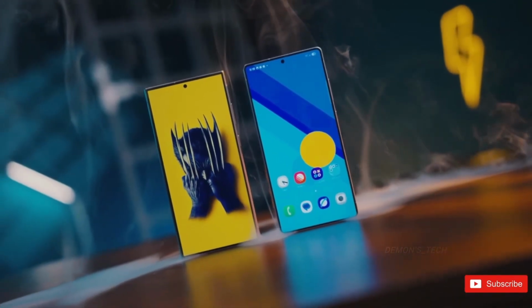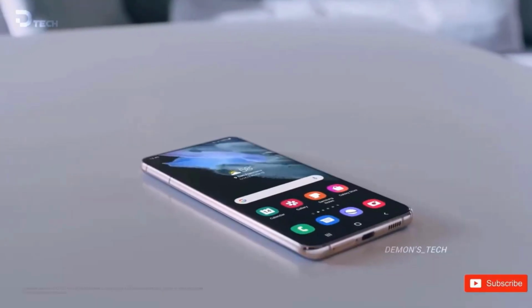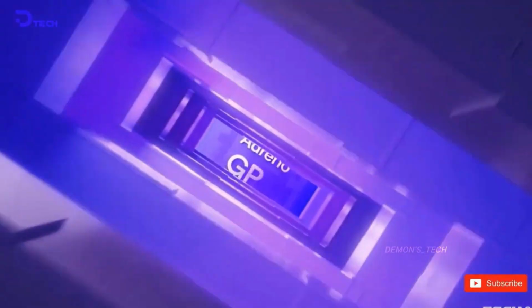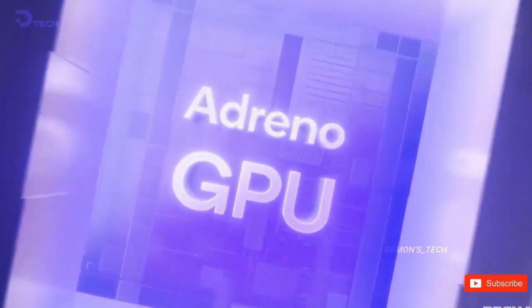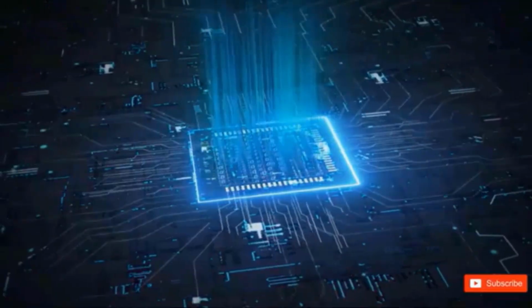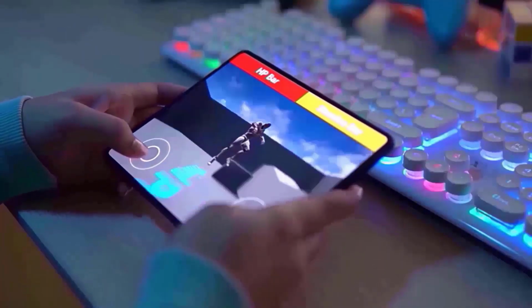Let's start with the visuals, because this is where things get spicy. For years, Samsung has stuck to flat icons. Clean, minimal, easy on the eyes. But with One UI 8.5, they're flipping the script. 3D app icons are back. Yep, you heard that right. Little shadows, depth, layers, it's like your apps are popping out of the screen.